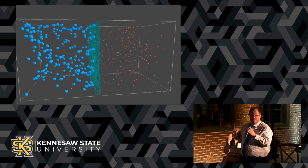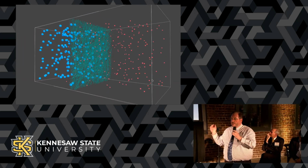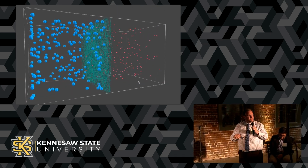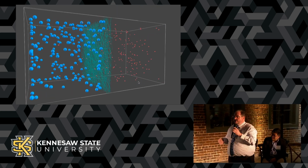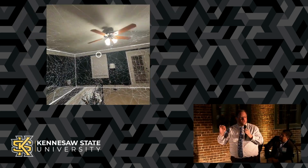In this example, the fibers in the middle are about 17 nanometers. The red dots on the right are about 100 nanometers, and the one on the left is about 300 nanometers. We can see the red ones are bouncing around because they're experiencing Brownian motion, but this shows how mechanical and electrostatic separation can take place within one of those masks.